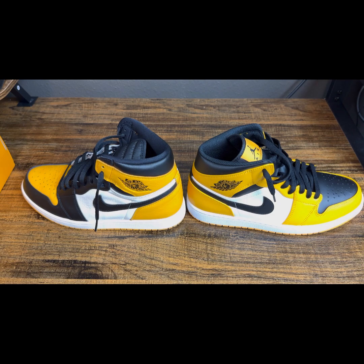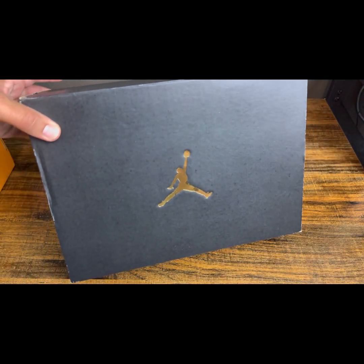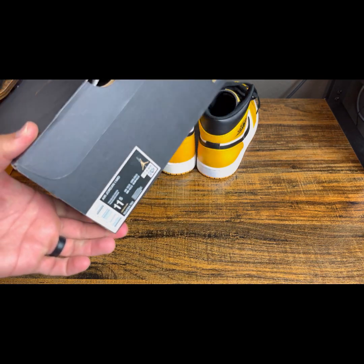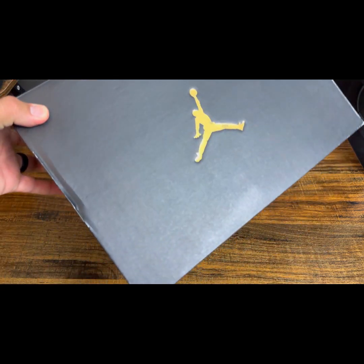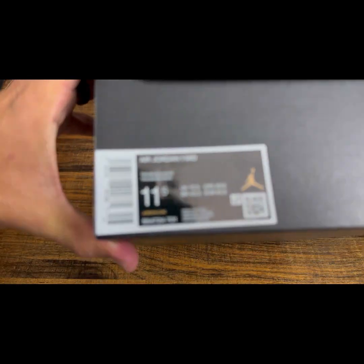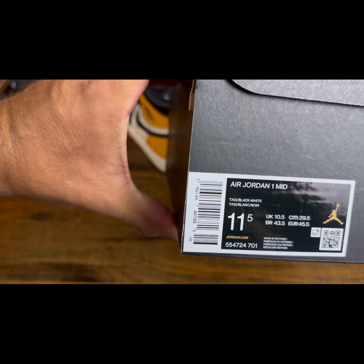So let's go ahead and look at a few things. First, let's just go in. There is a slight color difference. Let's take a look at the boxes. I like to call this the grade school pair. Like all the grade schools I see, they normally come in this box here. Nothing special about it. But look at the color difference between the two, right? We've got taxi, black, and white.